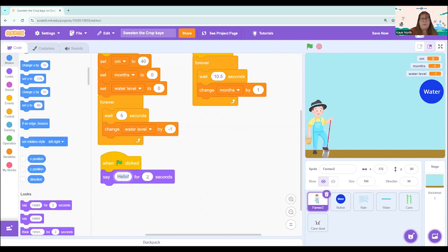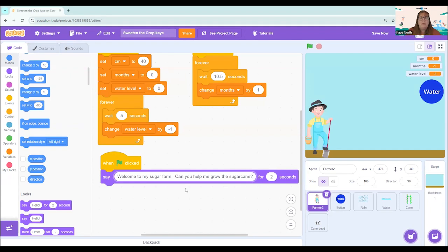Now, here's where you can innovate and adapt on your project. You might choose a sound block and record your voice. You might do a text to speech, so it speaks it out loud. Whatever you would like to do, you can do it, but we need to be able to give our players some instructions. So the first one, we're going to say, welcome to my sugar farm. Can you help me grow the sugarcane? Question mark. And we'll change that to 3 seconds. We're going to need a little bit longer to read that much text.